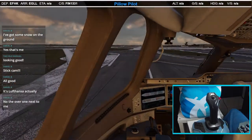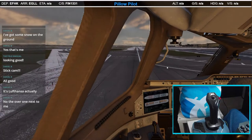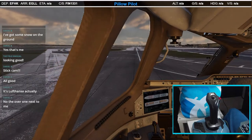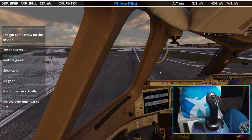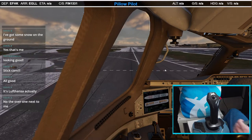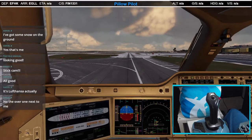There's a couple of planes in this world that I go whale for. This is certainly one of them. Beautiful, beautiful plane. The one over next to me, showing as a Royal Brunei. You know how these things are.